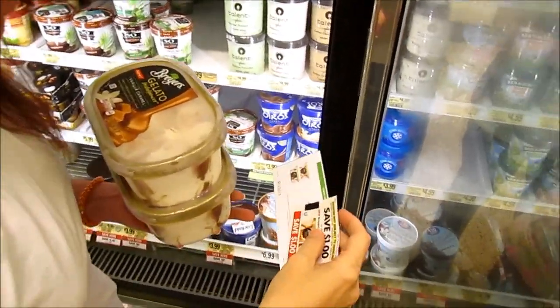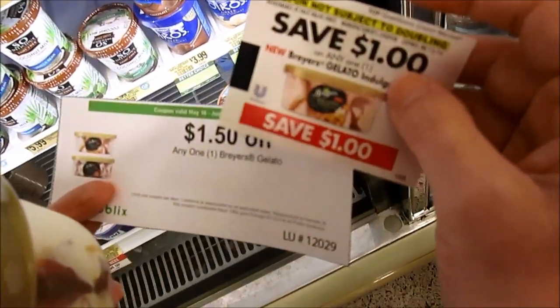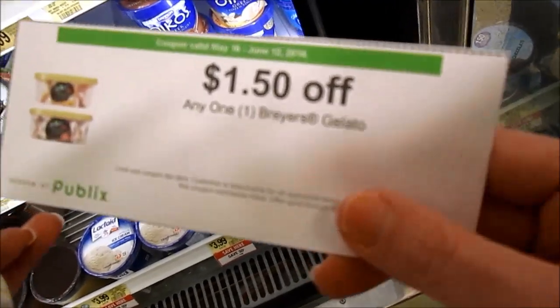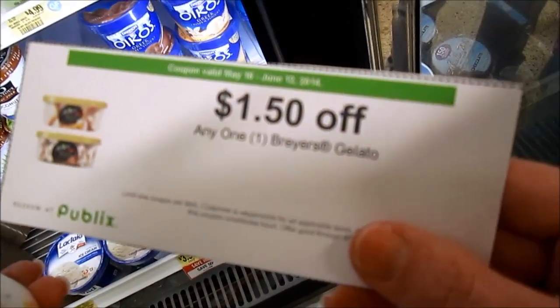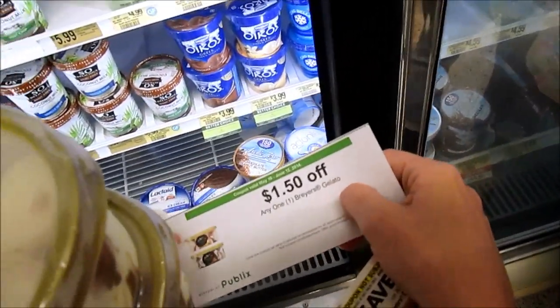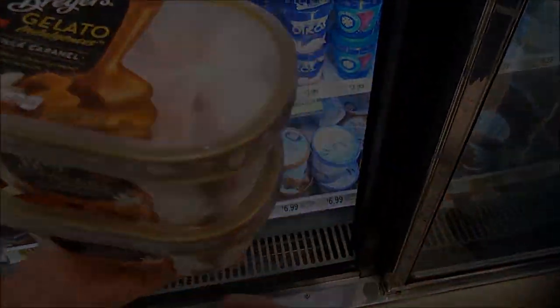Breyers gelatos are $3.99 each. This coupon was available in the Blinkies in front of the gelato, so that's a $1 off manufacturer's coupon. This coupon is a Publix coupon available when you sign up for the Best Meals at Home Publix emails. So it's going to take $2.50 off, so it'll be $1.49 each.